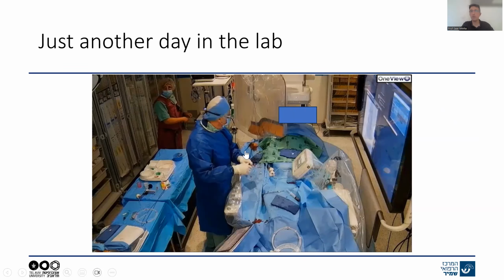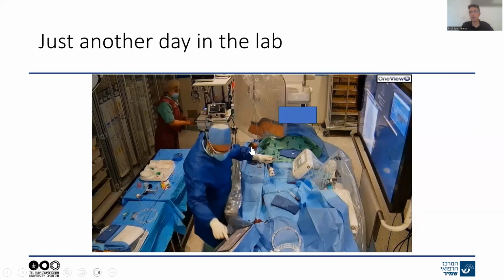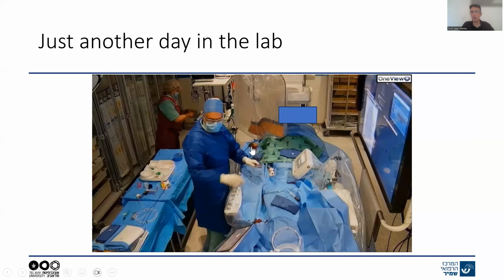And now what you can see is actually the beginning of the case. This is the dye injection system. So he's now advancing. You can see a little tube here. He's holding the wire in his right hand, advancing the catheter. And again, just demonstrating that process again.